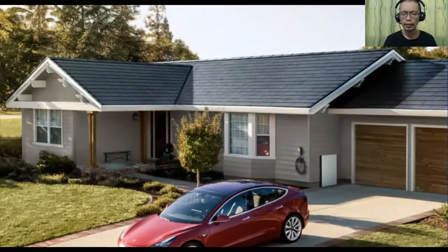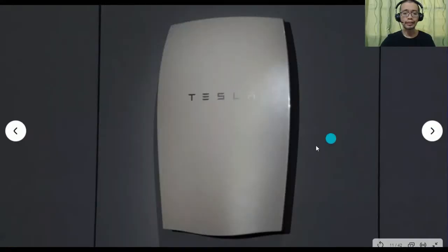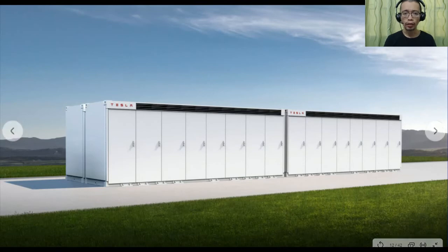In addition to that, Tesla also manufactures solar panels. And the way that they approach this is they create solar roofing panels. So instead of putting your solar panels on top of your roof, they replace the actual roof so that you only have to spend once for your solar panel needs. Energy collected in the solar panels are collected in the Tesla Powerwall. So this is the battery that Tesla supplies for residential customers. And for commercial installations, they have the Tesla Megapack.